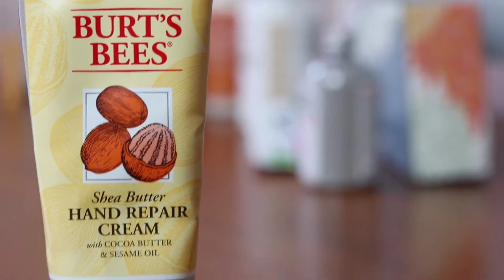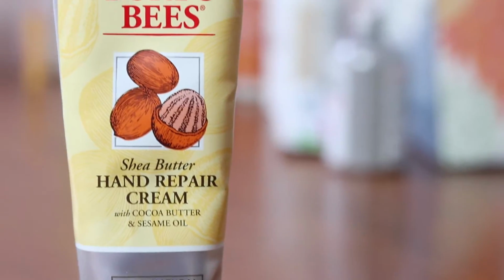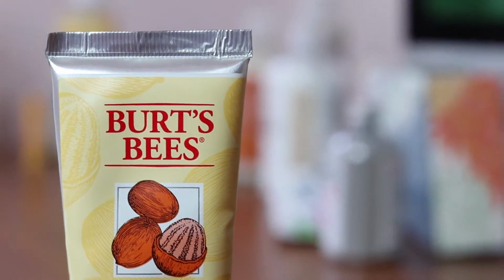99.9% natural. So, none of y'all better be up in fits over that 0.1%, okay? This stuff is great for when you have really dry hands. It's a very thick lotion, but it works really well to repair your hands. It's hand repair cream, so when you see hand repair cream, you know it's not going to be non-greasy and this and that. Normally it's gonna be really thick. This is kind of greasy.